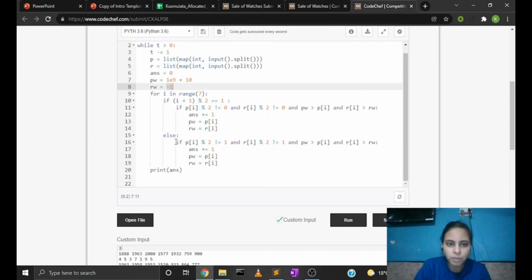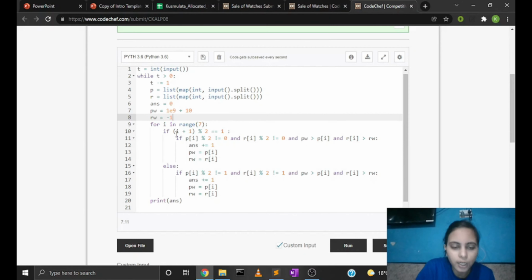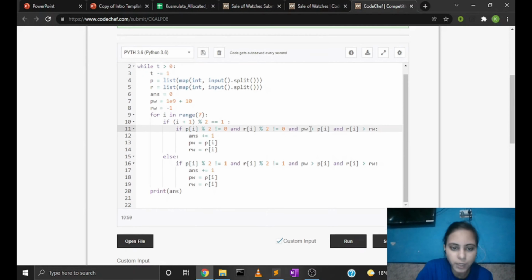So we have to make sure that we are initializing with the correct price and rating values, and also in checking the condition we have to make sure that we are applying the right condition, that is, the price of the last bought watch should be greater than the price of the current watch, and the opposite for rating, that is, the rating of the current watch should be higher than the rating of the last bought watch. So we have to make sure that we are applying these operators correctly. We are not messing it up by comparing two wrong values. So we have to make sure of it.